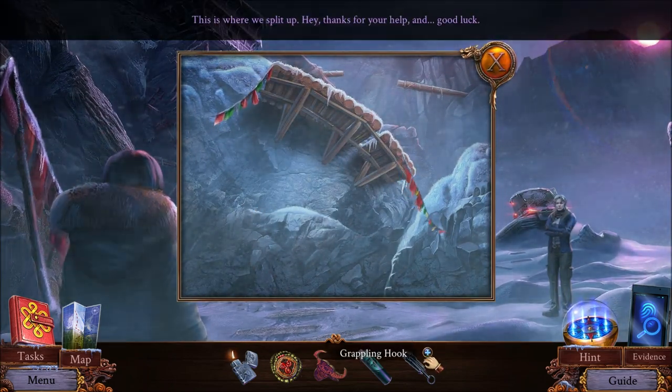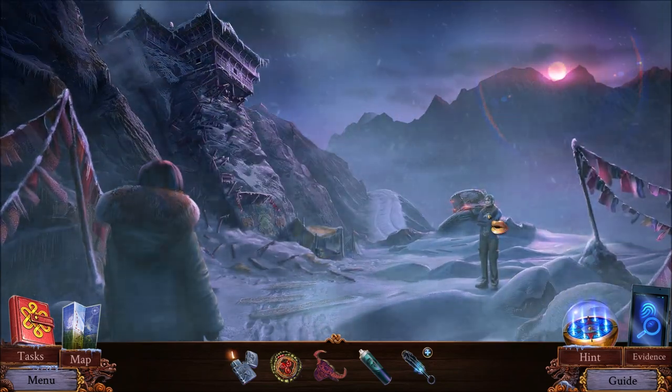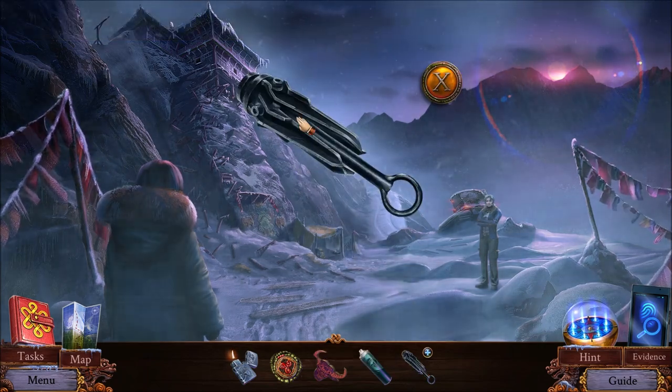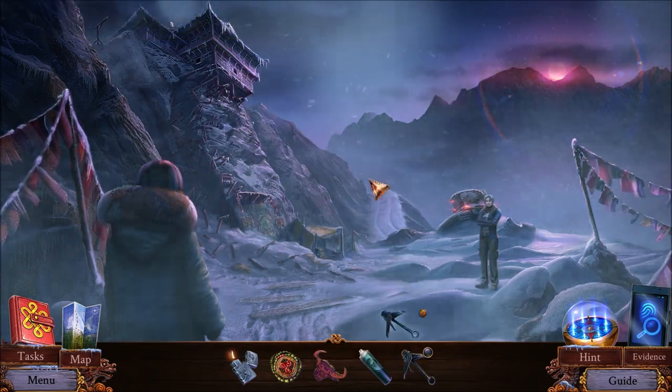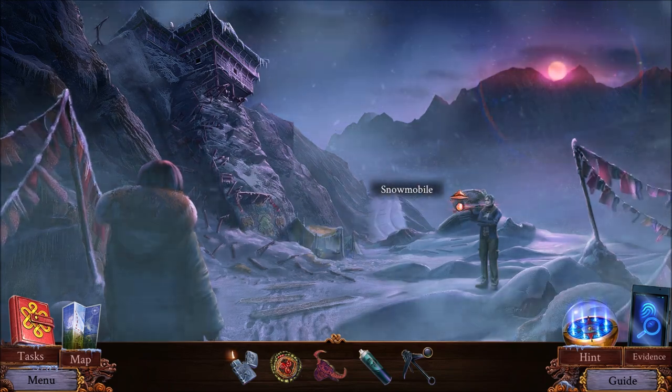This is where we split up. Hey, thanks for your help, and good luck. Wait, whoa, expedition lady, you're just gonna leave here? This is where we split up. Hey, thanks for your help, and good luck. I have to wonder why the child is coming with me.